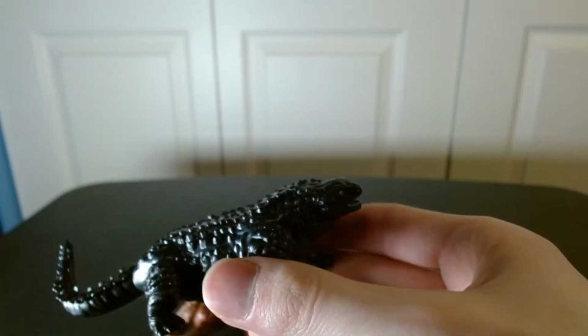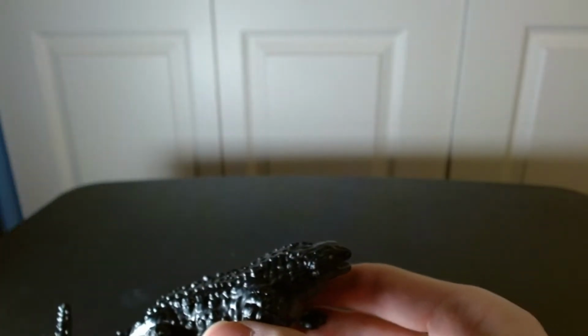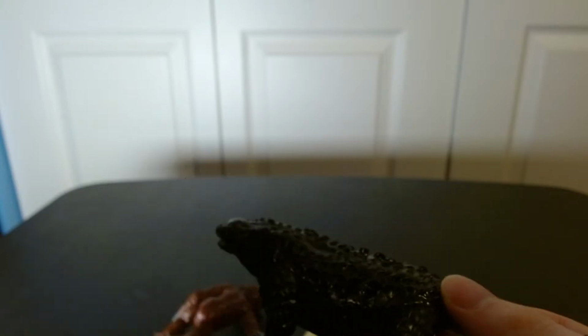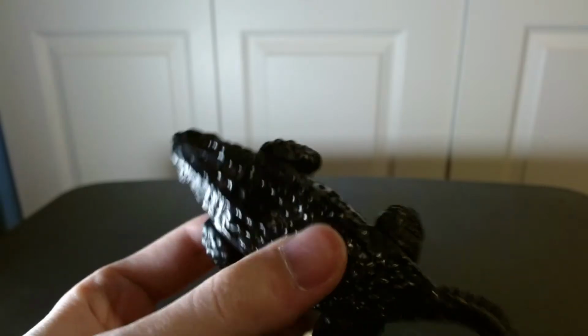Alright, so let's take a look at these figures. Let's start with Doug, I guess. So Doug is not necessarily the greatest toy I've ever seen in my life. In fact, it might be the opposite. He looks very particular. Sorry, the lighting is horrible in here. But he's got a lot of scales going on.